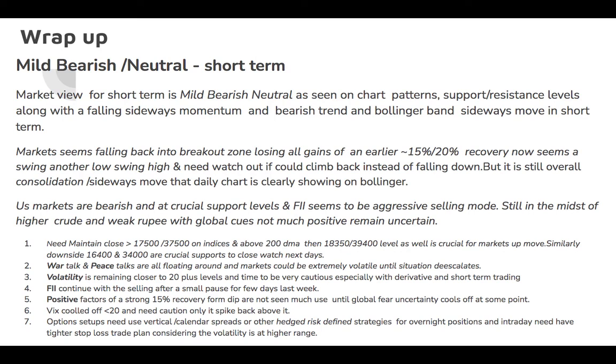Either of that. So, wrap up: absolutely no change in my view. I didn't have to make any changes. This is exactly as it has been for the last 2 days. It's a neutral view with a mild bearish bias, right? That's based on chart pattern, support resistance levels, and the momentum, volatility, trend indicators. All of this combined together, this is what I come up with. I think it could be a neutral with a bearish bias move that may be happening for the next few days.